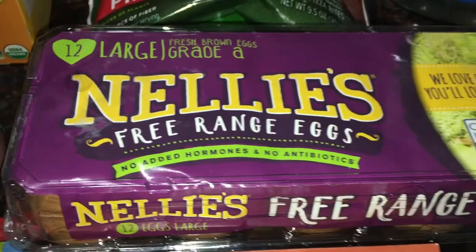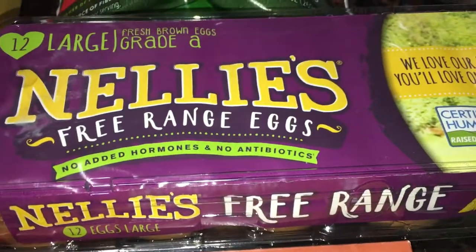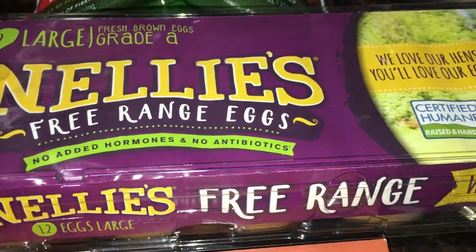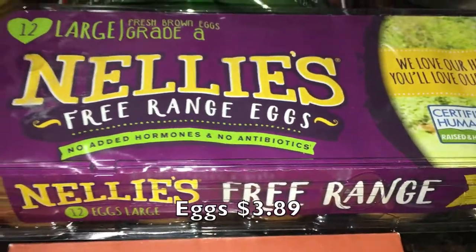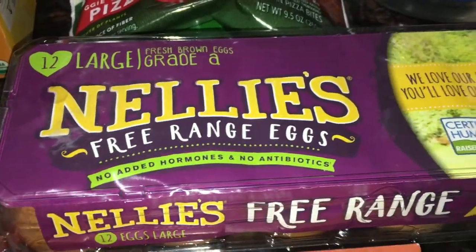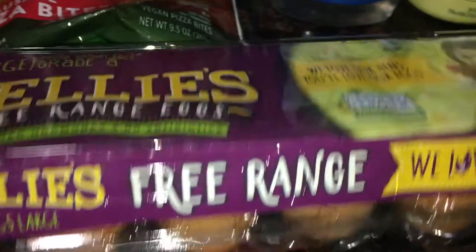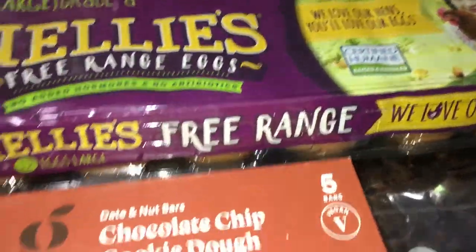I know I have not shown eggs in quite a while in our grocery hauls. If you're one of my regulars, that was something we always had because my boys eat them all the time. Somebody had been giving us some over the summer, so I just really didn't need to purchase them. But we are running low, so now I have to start buying them again. So I got, like I said, the really good ones this time.